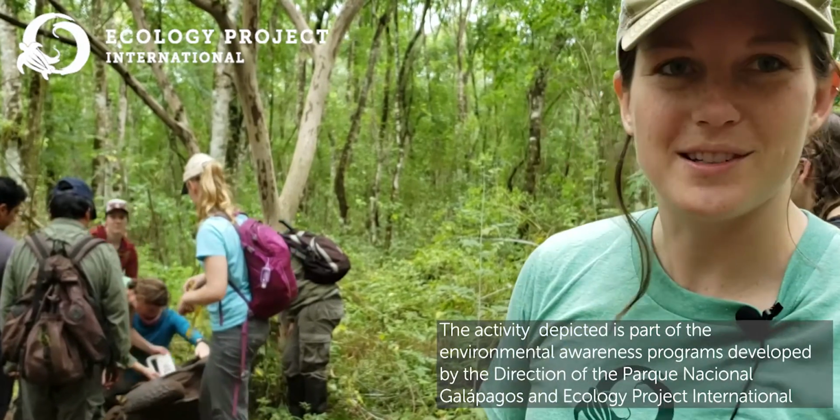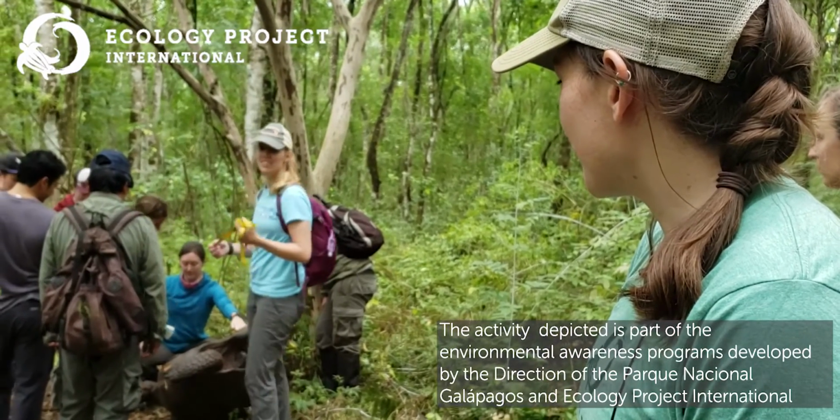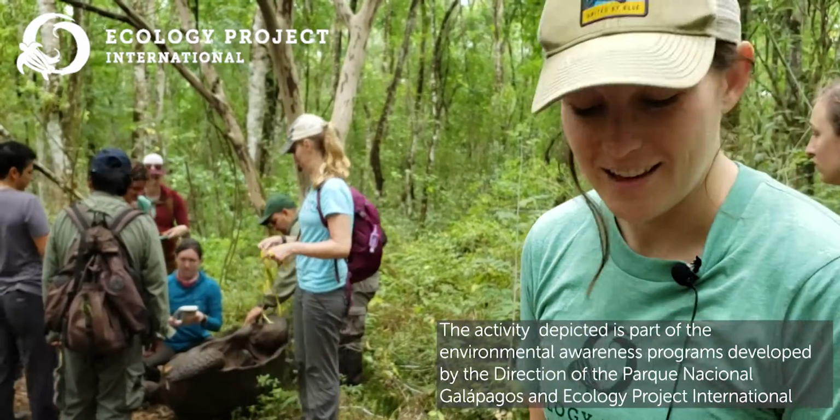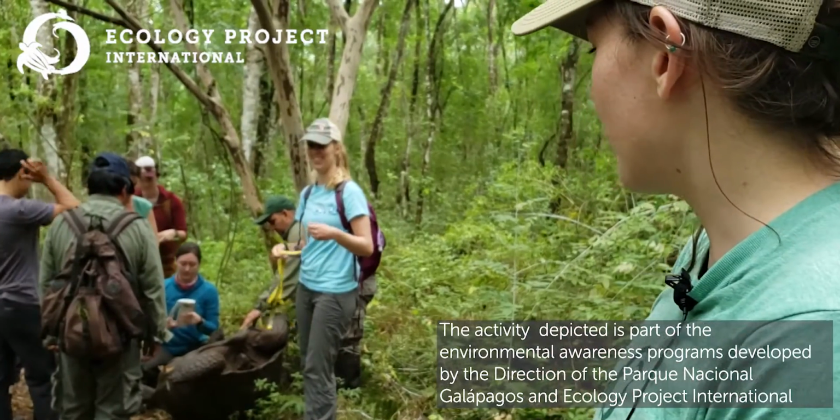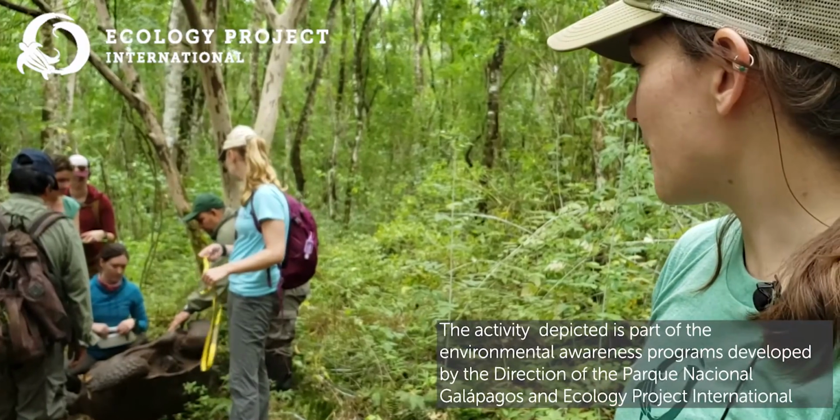helps us figure out which tortoise is which. So right now it looks like they're trying to figure out if there is a PIT, and if not, we'll put one in, and basically trying to figure out how the tortoises are changing and moving and growing over time as we capture and recapture them.